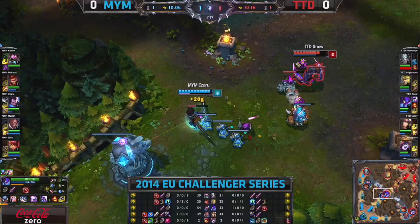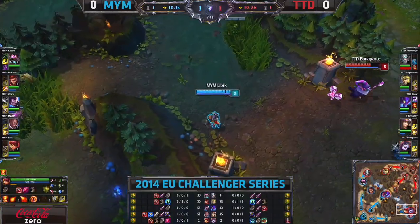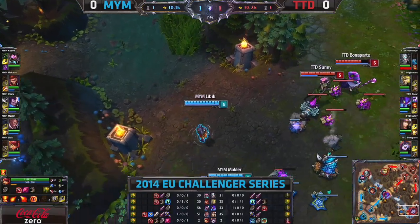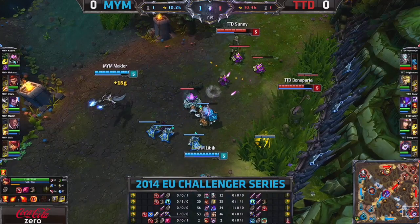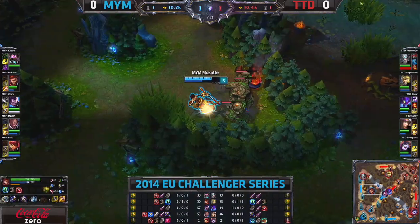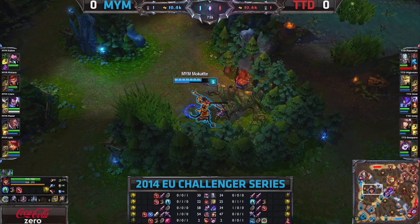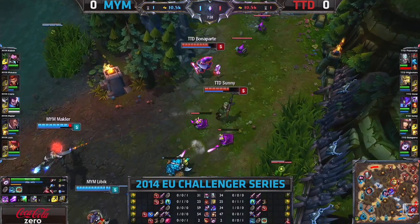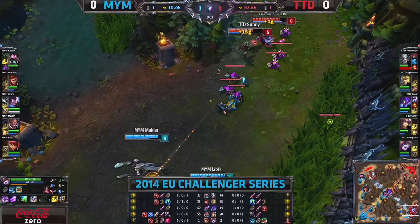He didn't get much gold the first time around in the lane, so he said, all right, let's buy some time here, get some stats. I'll fight Mundo soon enough. Bonaparte, Libic, Sunny, Makler, they've all come down to the bottom lane here, so 2-on-2. Of course, TTD do not have a turret in front of them to kill. That does give them room, though, to sneak around the backside if Nightmare wanted to go for a gank. Yeah, and they've got far superior ward coverage here. MYM is doing a great job, especially in the bottom side of the map.